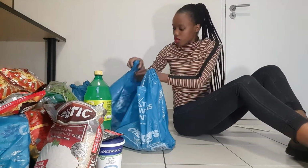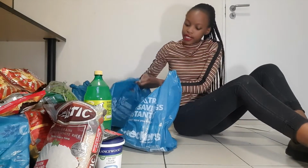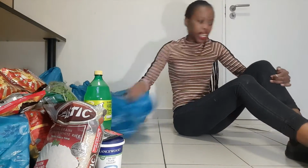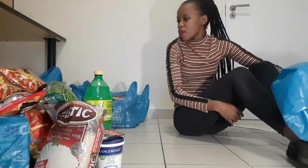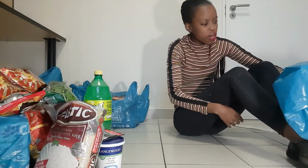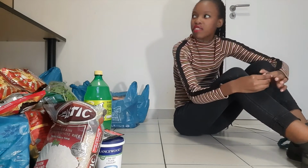Okay, I think it would be good if I put the chicken in this rice together. And yeah, some of you might be saying, oh, you're wasting money, you are destroying the environment, why are you buying so many plastics, why can't you have one shopping bag that you recycle? Yes, you are right. Yes, you are very much right.